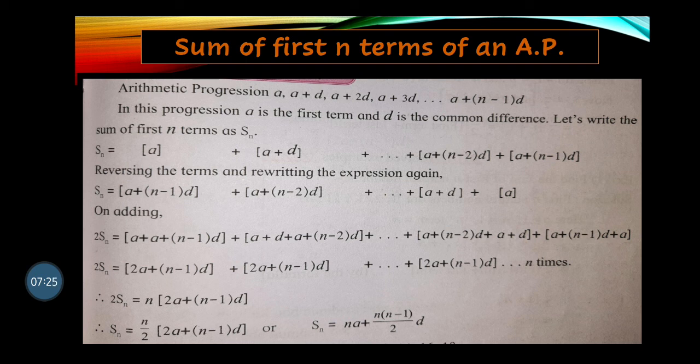Let's write the sum of the first n terms as Sn. So Sn equals a plus (a plus d), and it goes on till a plus (n minus 2) times d, plus a plus (n minus 1) times d. Now the above whole equation, we will be reversing and rewriting the expression again. So Sn equals a plus (n minus 1) d, plus a plus (n minus 2) d, and so on, plus a plus d, plus a. On adding, we get 2Sn equal to the sum of the pairs: a plus (n minus 1) times d plus a, a plus d plus a plus (n minus 2) times d, and so on till a plus (n minus 2) times d plus a plus d, plus a plus (n minus 1) times d plus a.